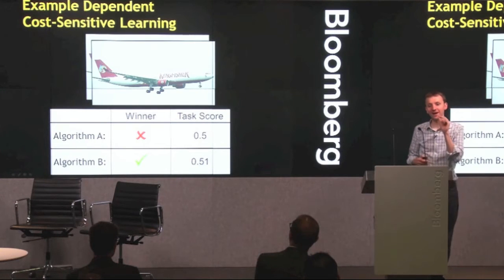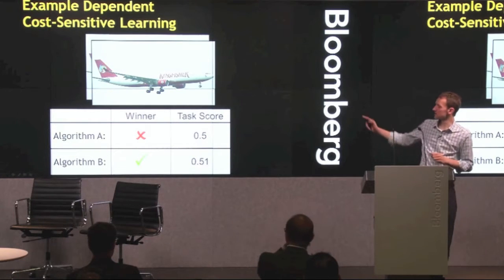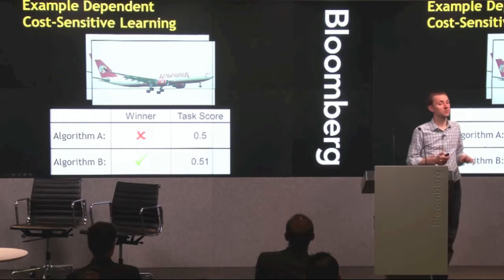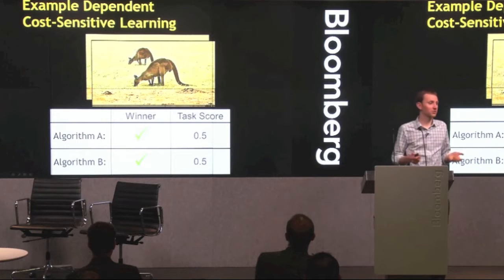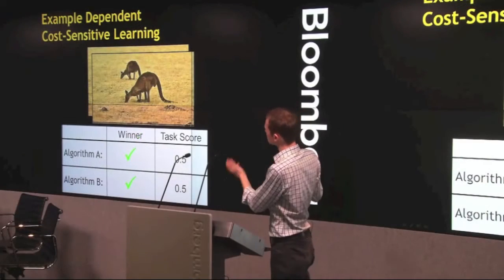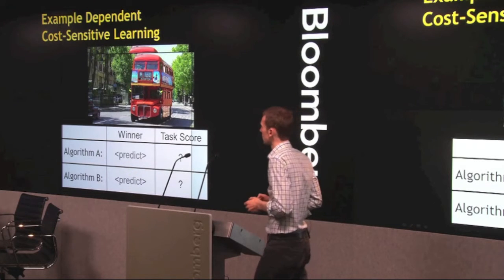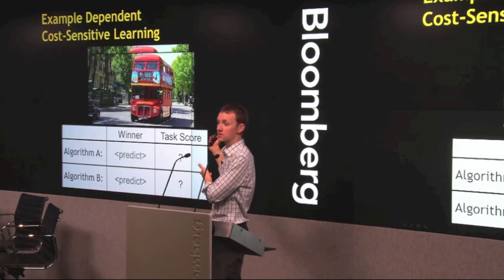But it's only by a hair. And so you kind of note that down, and you realize, yeah, if I ever see images like this, maybe I'm better off with algorithm B, but maybe it's not that important. And then maybe further examples, it doesn't matter, right? There might be some examples where all the algorithms get it right. It's an easy example, fine. So we take all of this training data, and in our case, we put it into a random forest. It doesn't have to be a random forest. And at test time, we come along and we say, hey, look, new image.